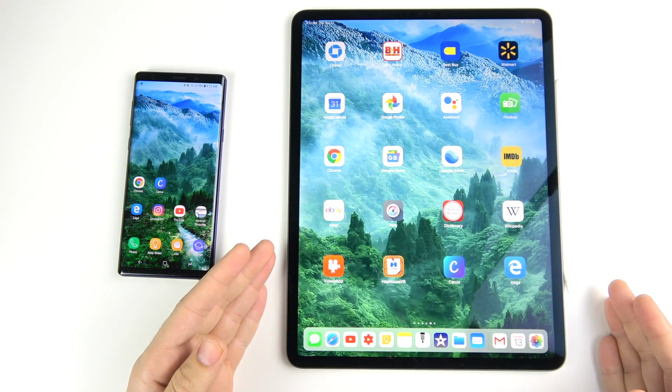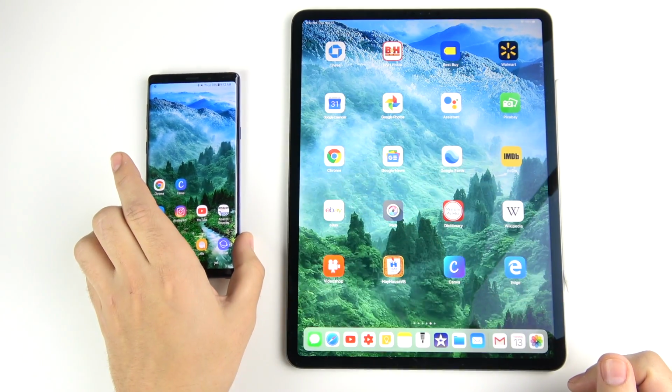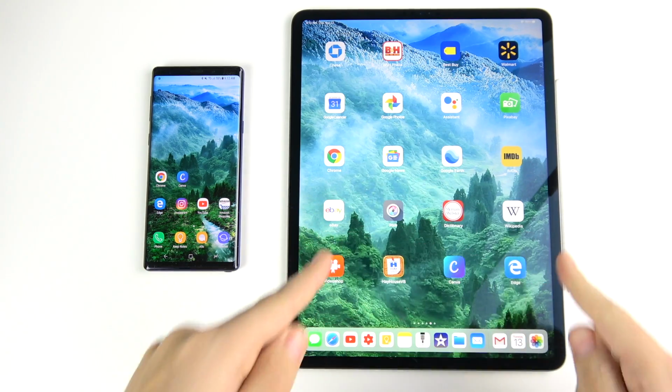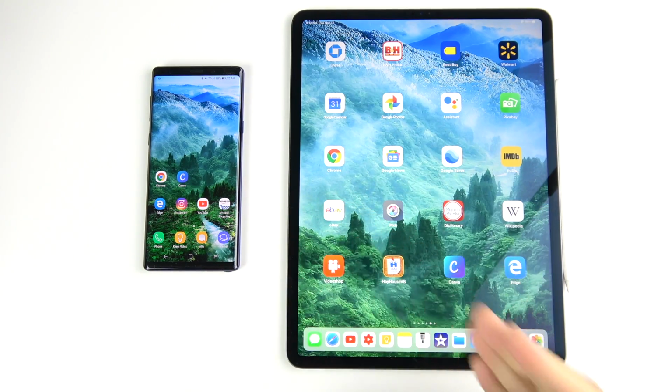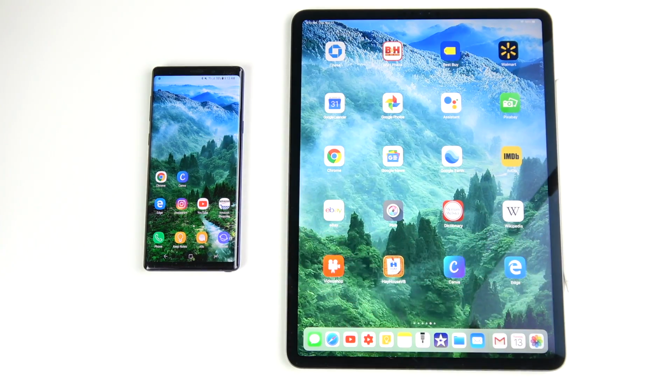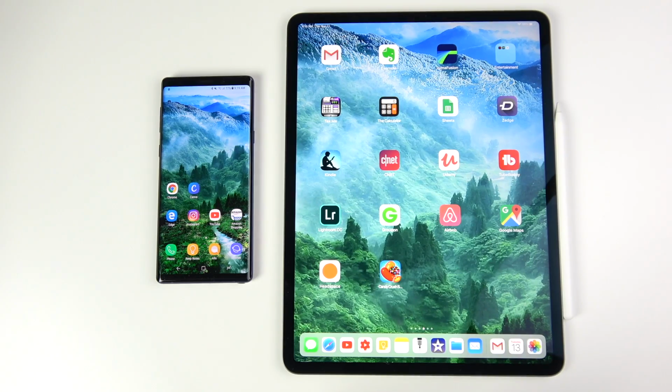So let me talk about why this phone is actually more powerful in terms of productivity, or taking advantage of its power, than the iPad Pro. The iPad Pro will blow away the Note 9 when it comes to benchmarks, but we're not talking about that. We're talking about actually taking advantage of what it has on offer. Okay, so the first one is going to be mouse support.